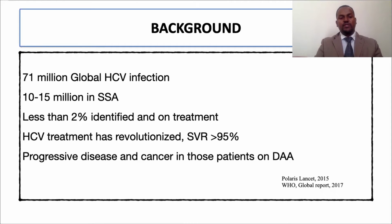So background, we have seen that nearly 71 million people had global hepatitis C virus infection. There are some recent updates, but we have seen that around 10 to 15 million of these people actually live in sub-Saharan Africa. And actually 20 of the countries that have the global burden of the hepatitis C virus also live in the low and middle income countries. And despite this number, less than 2% are identified, diagnosed, and on treatment.